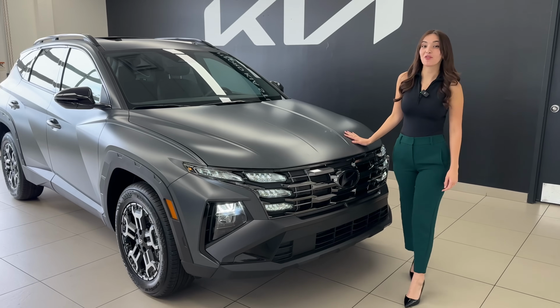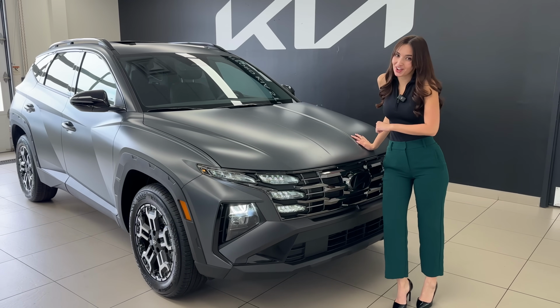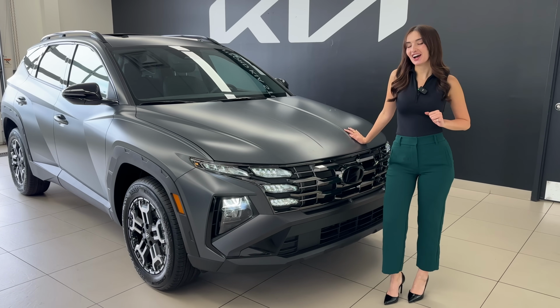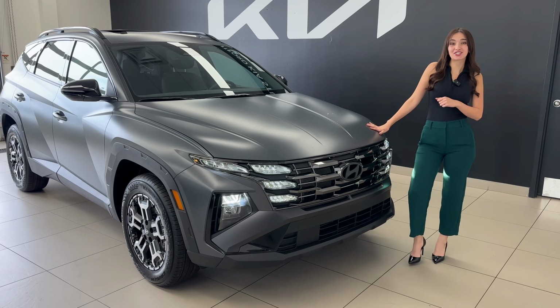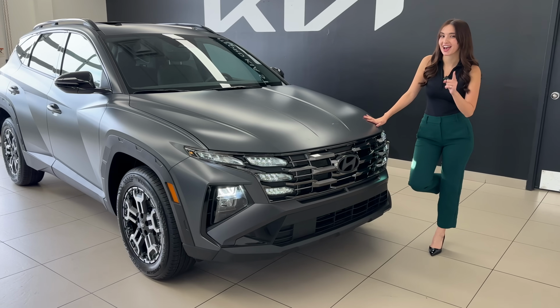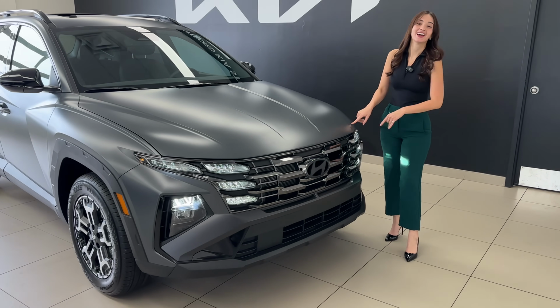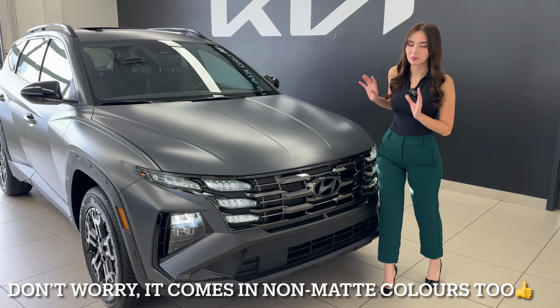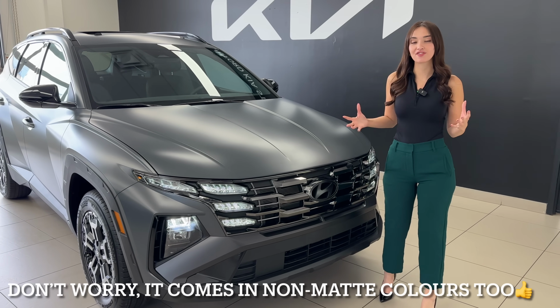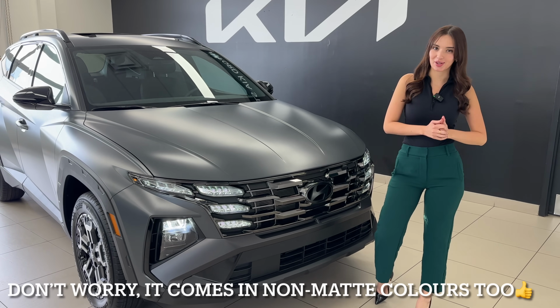Everyone, my name's Gabby and I want to know, would you pay $1,500 for a vehicle with an imperfection? Or would you pay $1,500 for a vehicle you couldn't take to an automated car wash? Well, let me introduce the 2025 Hyundai Tucson XRT in the Ecotronic gray color. And this video is not to scare you from matte paint, it's just to inform you, but also talk about the beautiful XRT trim and everything that has been refreshed and redesigned for the 2025 model year.